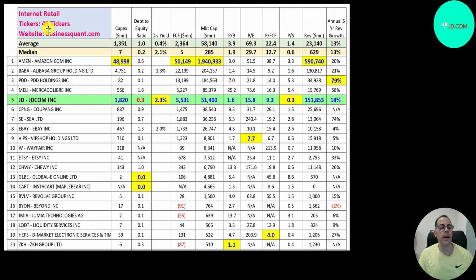There are 45 companies in the same industry as JD, and if they have a number in red, they're worse than the median. If they have a number in blue, they're better. They spend more than the average and median in CapEx. These are investments in property, plant, and equipment. A low debt-to-equity ratio of 0.3. They pay the highest dividend. Not many people pay a dividend in this industry, but they pay the highest. They generate a lot of free cash flow, $5.5 billion.